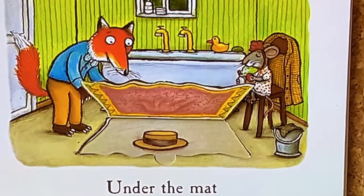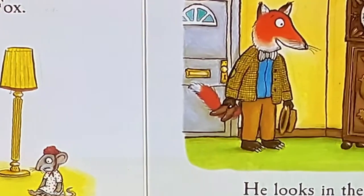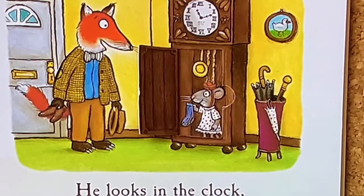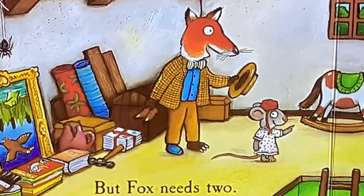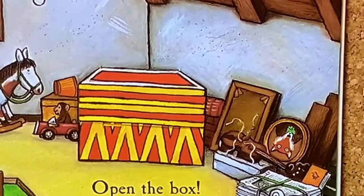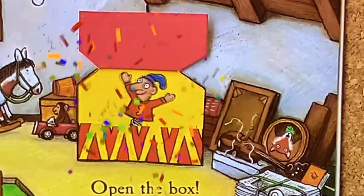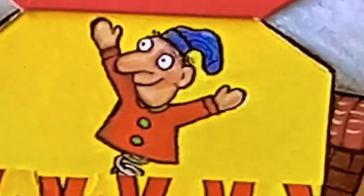But where are my socks? says poor old Fox. He looks in the clock and finds one sock. But Fox needs two. What can he do? Open the box. At last, two socks. The end.